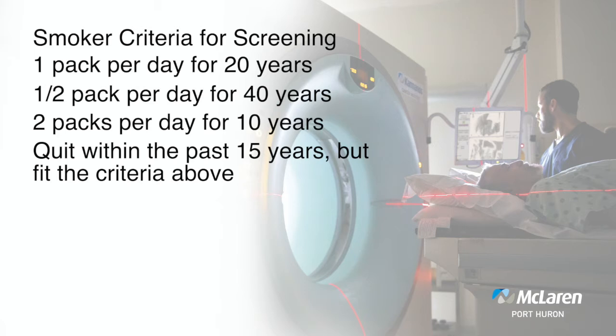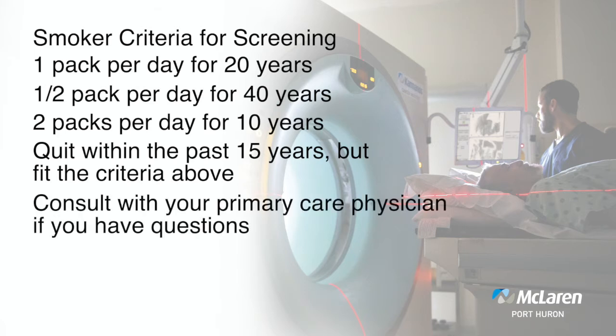And if you're unclear if you might qualify, you can certainly talk to your primary care physician or call one of our resource numbers provided after this ad.